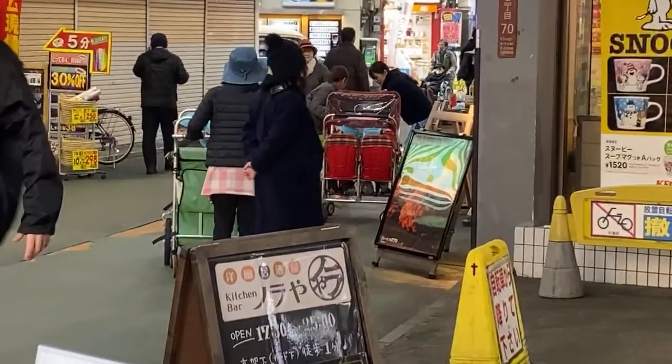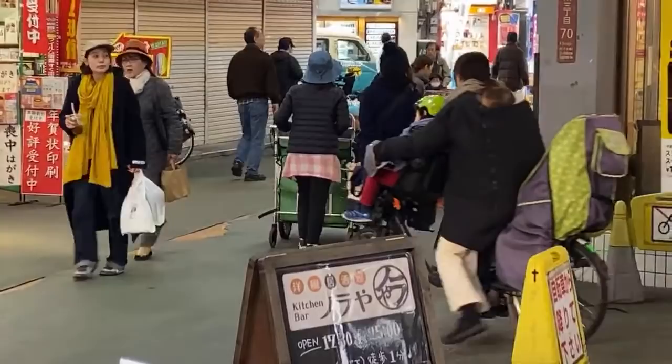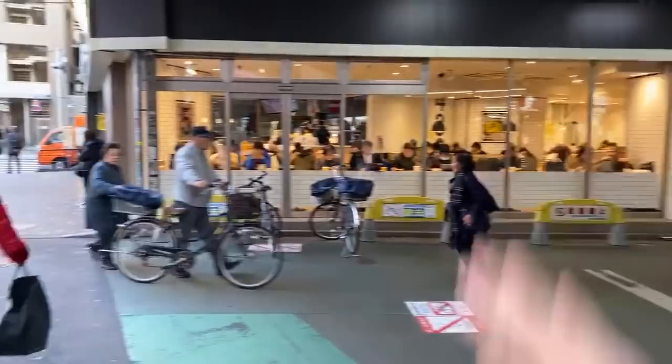You'll see this in the daytime out in the countryside, especially. Lots of kids will hold hands and walk down the street together. And when they cross the street, everybody raises their hand. So when you're kids, you have to raise your hand.